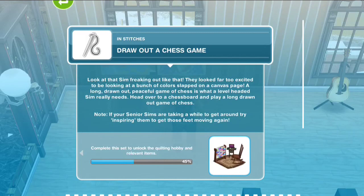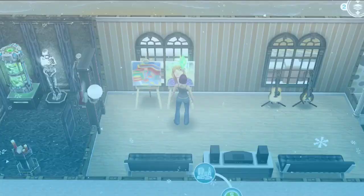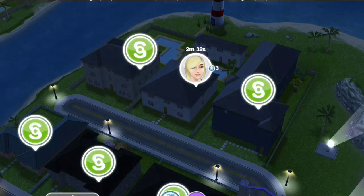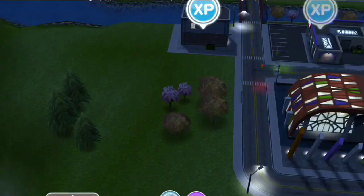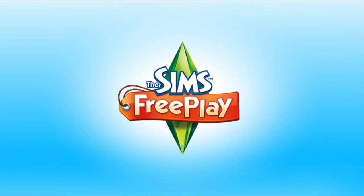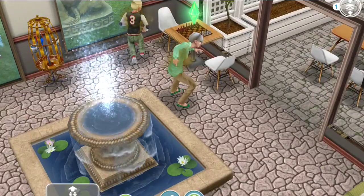If your senior sims are taking a while to get around, try inspiring to get those feet moving again. Again, we don't have to use the senior sims. I am using my current adult sim only for this quest, whereas in the last quest I was using my senior sim, and it did take a little bit of a while for the task to complete because they were moving around kind of slow. But again, it says that if you inspire them, they should move around a little bit more quickly.